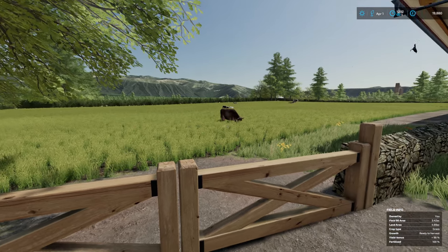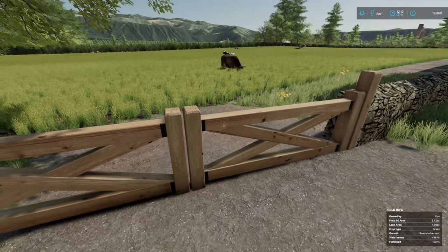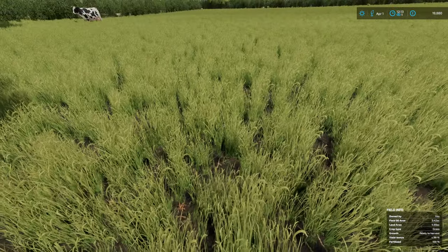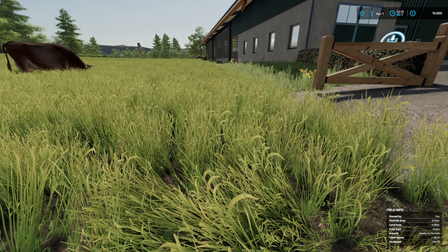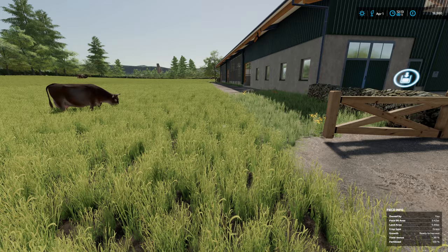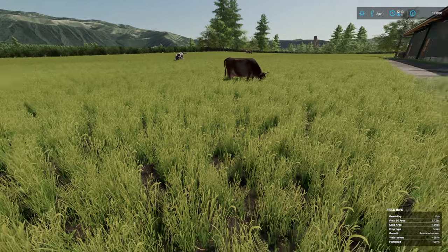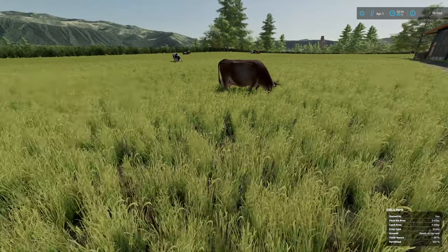This afternoon I thought we'd quickly come and check in on the cows to see how they're doing. And while I'm here, we can also see that this is what the grass should have looked like when we were cutting it. This is fully grown grass. It's a little bit yellower, not as green as what we cut. So this would have given us a better yield on our other meadow.